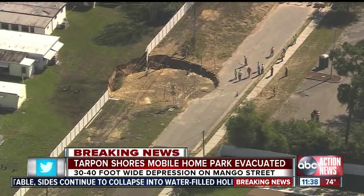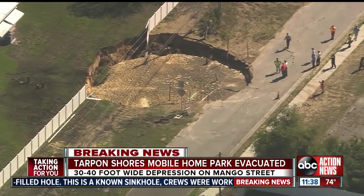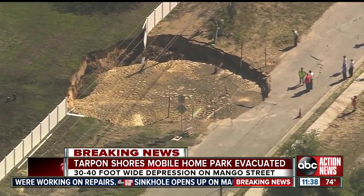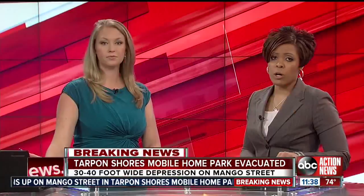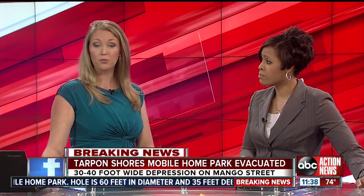I know you see at the bottom of your screen it says 30 to 40 foot wide depression, but we do know now that it is a sinkhole, and crews are telling us it is at least 60 feet wide. Tarpon Springs Fire Rescue put that on their Facebook page about 40 minutes ago. We'll continue to follow this, again on Mango Street in Tarpon Springs. As soon as we get more information, we'll bring it to you. We're going to send you back to programming now, and like Laura said, we'll bring you updates as they come in.